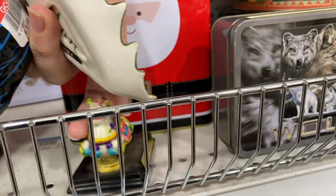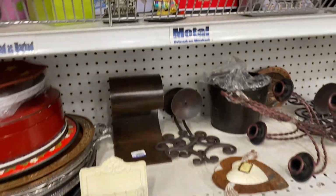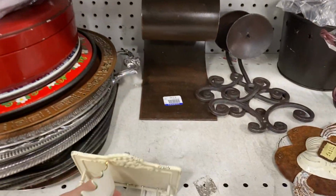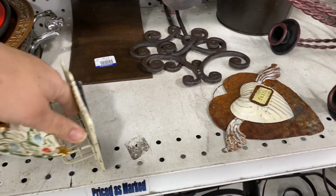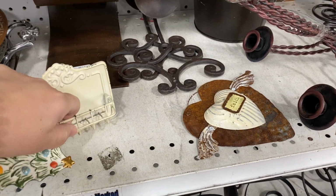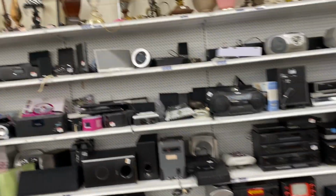What did I find here? Oh, I was trying to see what that was. I think I was just walking around with stuff in my hands that day. I was looking at this, oh, that's a cute little business card holder. I thought that was kind of cute, probably from Hobby Lobby or something.